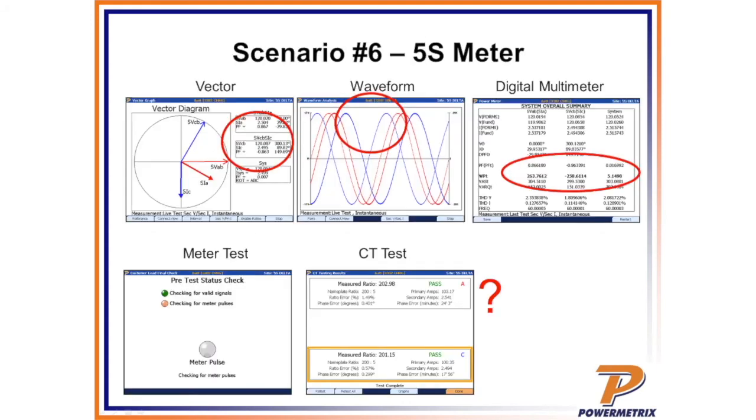So one thing to look at is that you have to use all of your tools to try to figure out what's going on. Now let's say, for example, that the primary was right coming in from the CT, but the mistake was made at the secondary, where maybe at the X1, X2 connection, the technician had the polarity wrong and went to the meter.